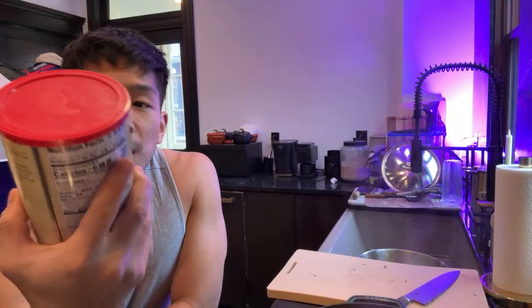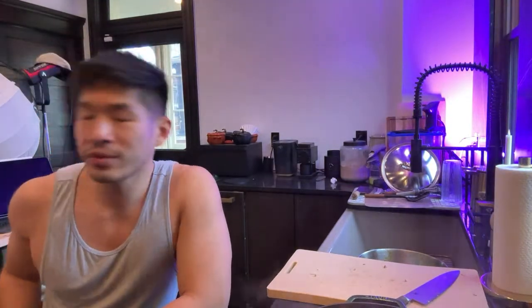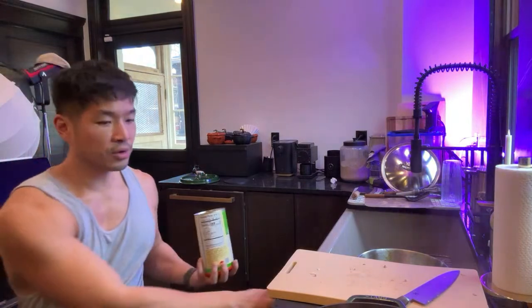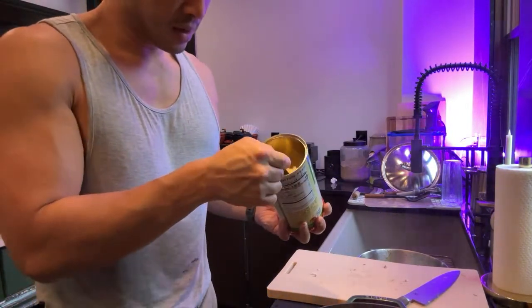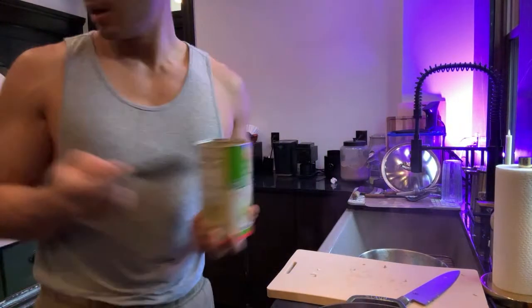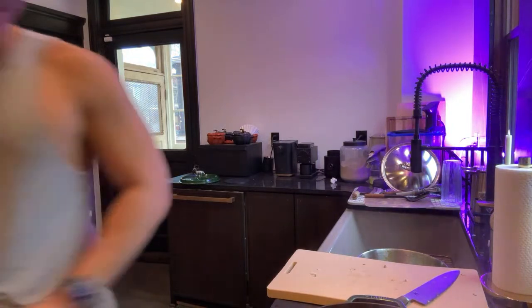Lei gum ki, chicken powder, chicken bouillon powder. It's like if you use Maggi cubes at home, it's kind of like that, but it's in a loose powder form. It lets me control the quantities a little bit more easily. So I'm just gonna add that much. That'll give it a nice little salty and umami kick.